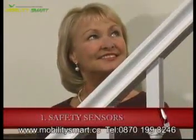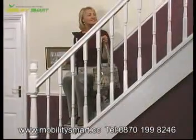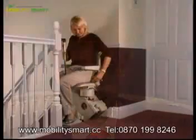It's vital that your stair lift has safety sensors which automatically cut off the power to the lift when the sensors are activated. This makes sure that potentially serious accidents can be prevented.